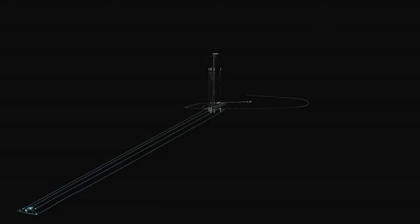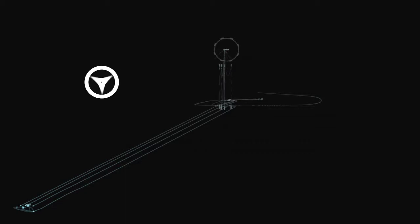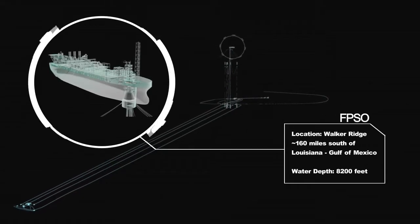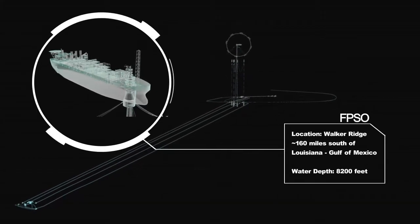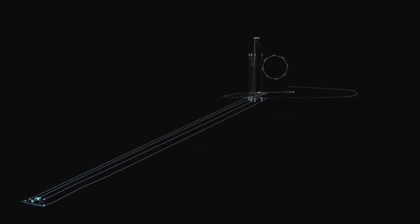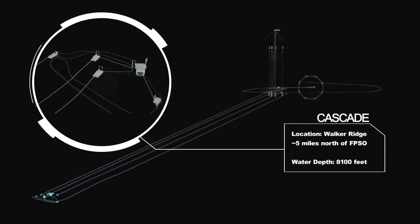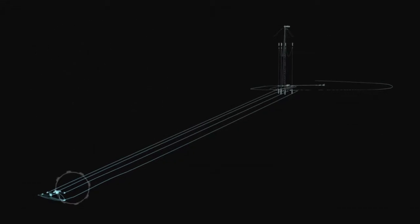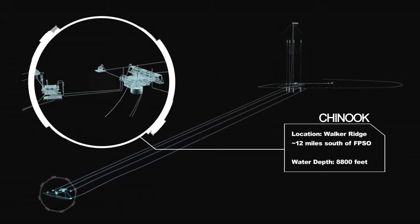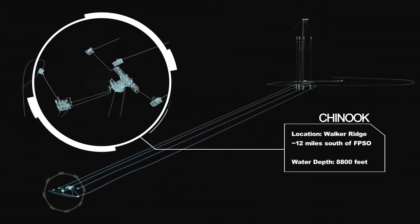The Cascade and Chinook development is located in the ultra-deep waters of the Gulf of Mexico, 160 miles south of the coast of Louisiana. Moored in a water depth of 8,200 feet, this FPSO is the deepest in the world and the first in the U.S. Gulf of Mexico. The Cascade Drill Center is located about 5 miles north of the FPSO at a depth of 8,100 feet, and approximately 12 miles south of the FPSO at a depth of 8,800 feet is the Chinook Drill Center.